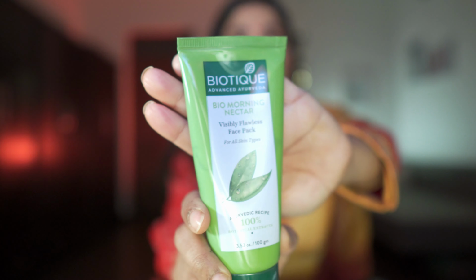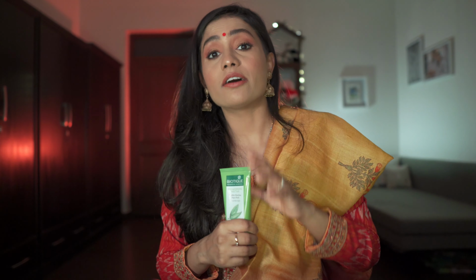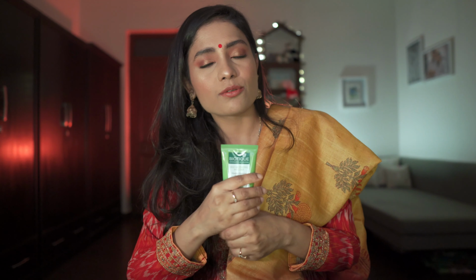from Biotique. It is the Bio Morning Nectar Visibly Flawless Face Pack. If you guys have not tried out the Morning Nectar range from Biotique, first of all, it's definitely a must recommended range. All the products in the Morning Nectar range are extremely nice and very suited for sensitive skin and also for dry skin. And this face mask, I in fact did not know that there was even a face mask available in the Morning Nectar range, because I have tried out the products from time to time.